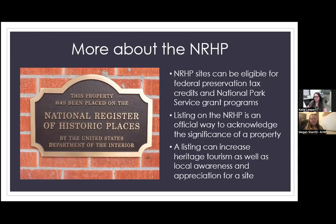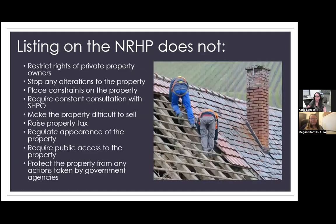And there are some misconceptions about the way that the National Register works, and so I just want to address the way that it works, at least in Wyoming, because listing on the NRHP does not restrict the rights of private property owners, stop any alterations to the property, place constraints on the property, require constant consultation with WYSHPO, make the property difficult to sell or raise the property tax, regulate the appearance of the property, require that the public has access to the property, or protect the property from any actions taken by government agencies.